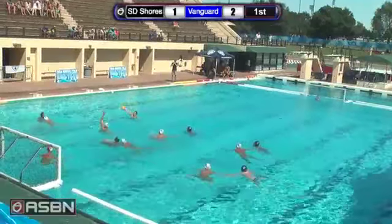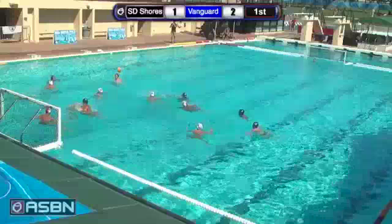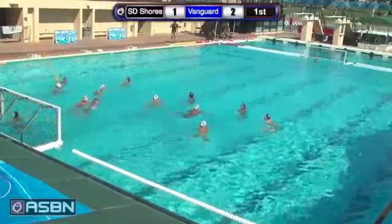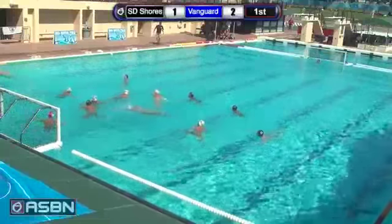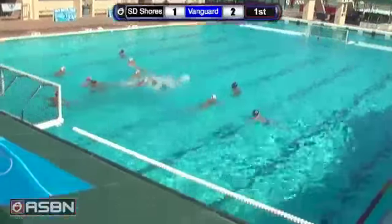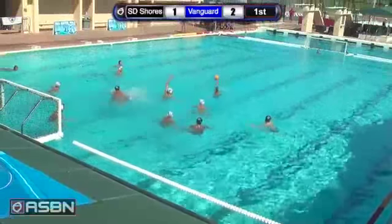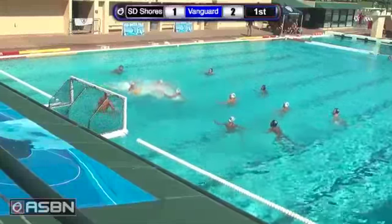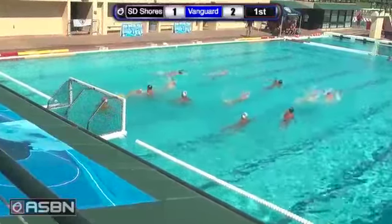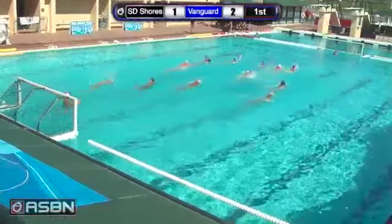1 minute to play here in the first. Outside try. That's tipped out. Chun got a finger on that one. As he knocked it out, it'll come back in at 2 meters. And yet again, another second chance opportunity for Vanguard. Feels like Vanguard's been on offense for the majority of this first period. And it's because of plays like that. Entry inside. And defense is there. Knocked away. Coming over. Max Pikas.